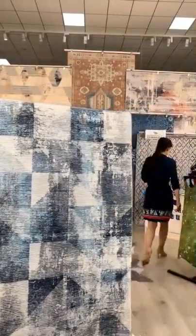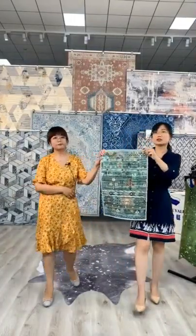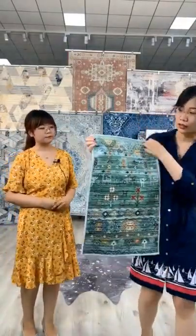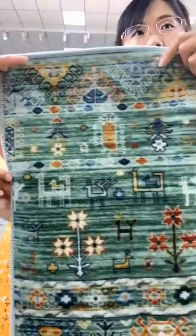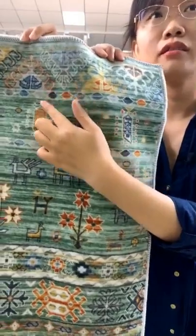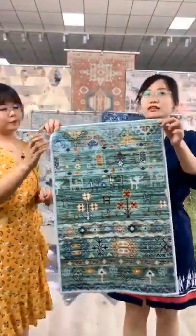Okay. After this, we also have another fabric. We call it flannel. Okay, the flannel fabric. It is also polyester, 100% polyester fibers, and you can see the tiny details. I'll get close to the screen. The tiny details look very pretty, printed very well. Wow, so beautiful. A traditional design here.